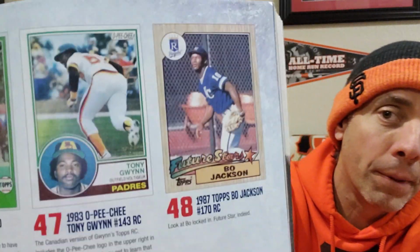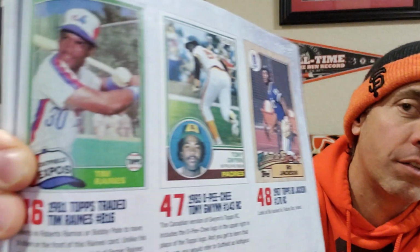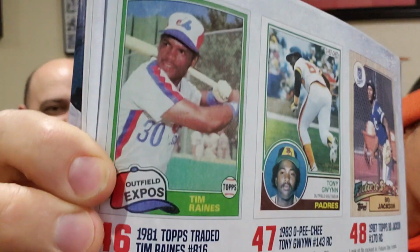Now this is a cool choice, and I actually have a copy of this card, but it's the 1983 O-Pee-Chee Tony Gwynn. The Canadian version of Gwynn's Topps rookie includes the O-Pee-Chee logo in the upper right in place of the Topps logo, and you get to learn that in French you would refer to outfield as voltigeur. That's cool. And of course the Tim Raines '81 Topps Traded rookie card.